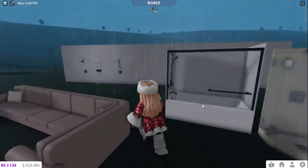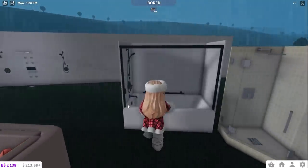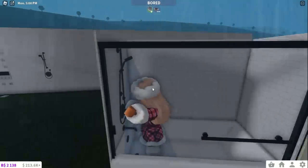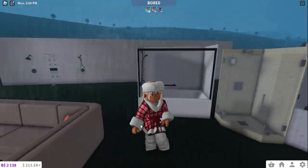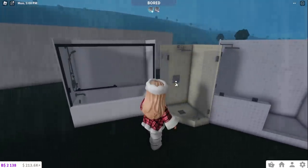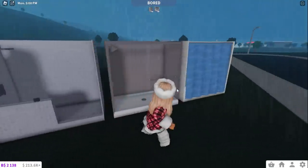Let's go ahead and also check out the shower. So these are some of the new showers they have. Oh, you can open them. So you can interact with the doors and then you can shower, which closes the door automatically, or you can bathe. Very nice. I also want an option where you can have a bubble bath. I want bubbles. And then in here, the same thing where you can open the door and then you can use it.